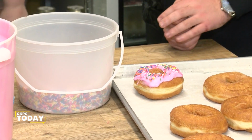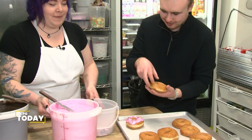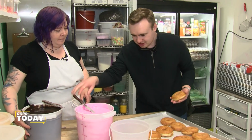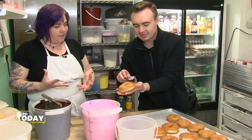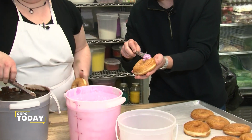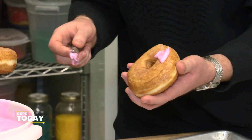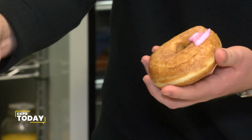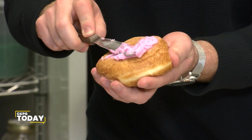It's on point. Did you want to try icing one? Let's do it. All right. Pink there. What's your advice here? Patience? Patience, don't put too much on your spatula, because you don't want it to run off the donut and stick to the paper. Now, is there a top or a bottom, I guess? There kind of is. You can see where it was sitting on the tray before it got fried. It's got a little bit of a pattern, and then the top is more rounded. So we put the icing on the fuller top part. All right.